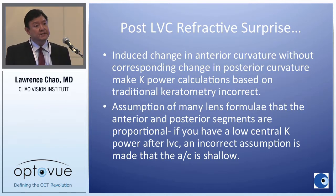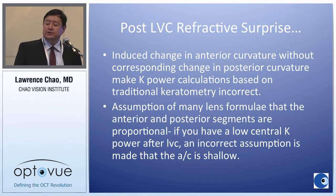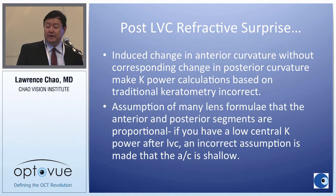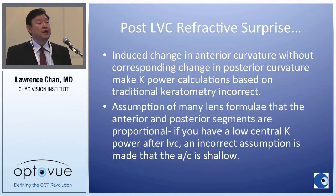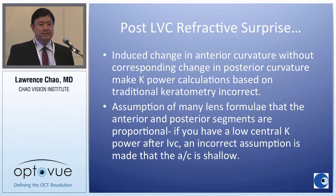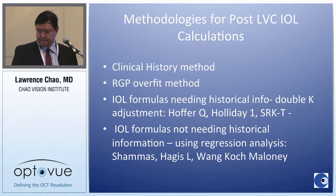The second factor that plays into this is that there is a distinct relationship in a lot of the IOL formulas that actually put a proportion to the anterior to the posterior segments. So if you have a low central corneal power, a flat cornea, and after LASIK, you really have an incorrect assumption that your anterior chamber is shallow. And we're beginning to see devices and formulas that actually help us decipher this. This is why, for example, the Lenstar actually measures lens thickness, and this begins the whole discussion of effective lens position.